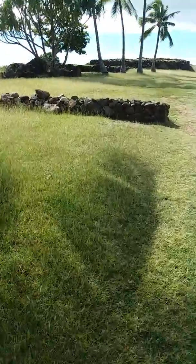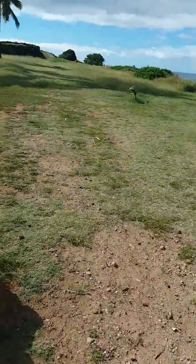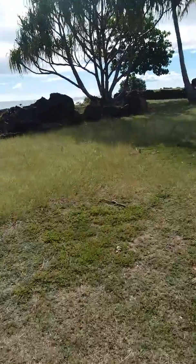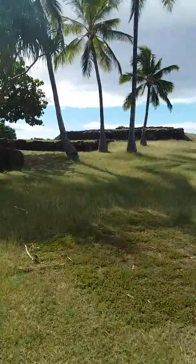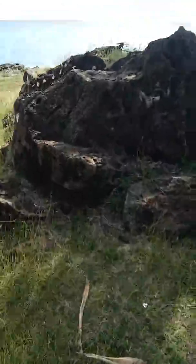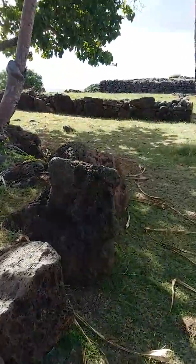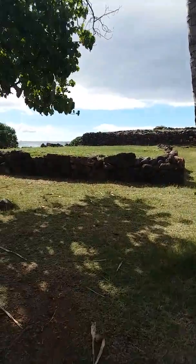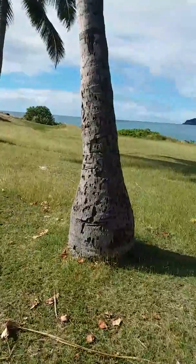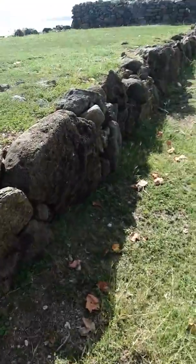So this is a terrace platform. A lot of fishing and agriculture happened here. This is what's left after the destruction of the Hawaiian temples in 1819. And there's boulders everywhere, so I'm sure this is buried under here.